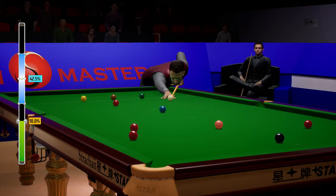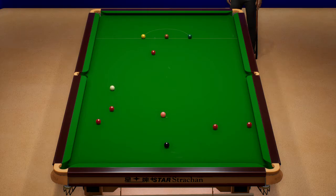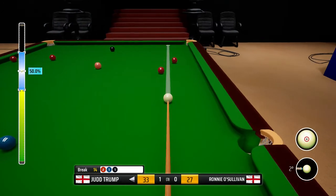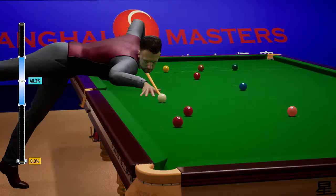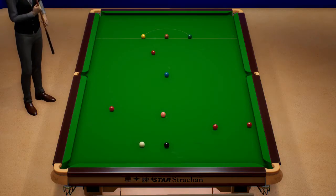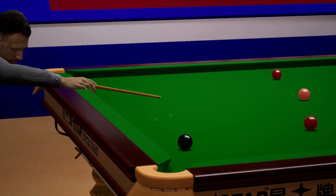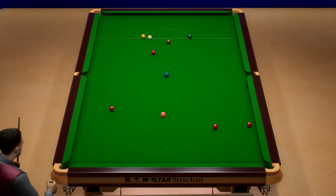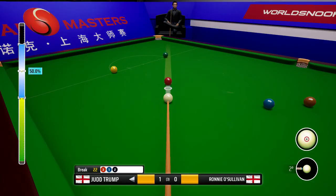Well, it goes. Half a chance. What a great shot that is. Excellent positional play there. Inch perfect. 14. 15. This is not easy. Brilliant, brilliant pot. And the cue ball has finished very nicely. 22.